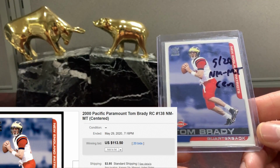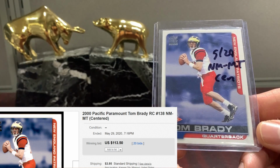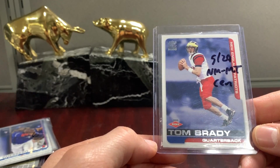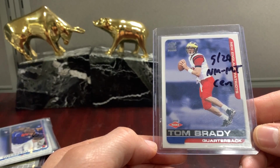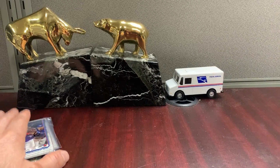Paramount, I think some of Brady's stuff spiking, especially his 2000 Bowman. Some of the sales on that recently have been insane, but this is the Paramount. It looks centered, so I listed it as near mint center. Nice example for somebody.